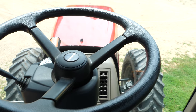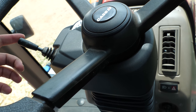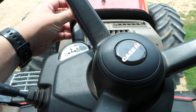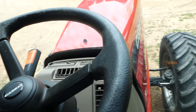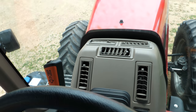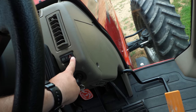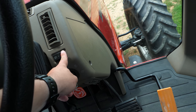Let's take a gander on the inside here. So looking at the steering wheel here, looks like we got our horn, turn signals, left-hand reverse with a little yellow button on the top. Oh, there we go. So that is neutral. Okay. Here we have our warning lights and lights.